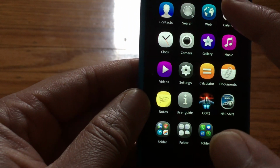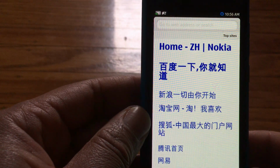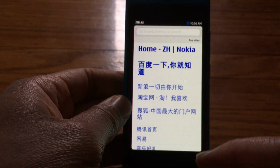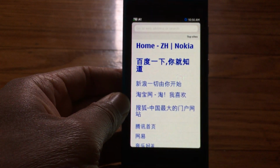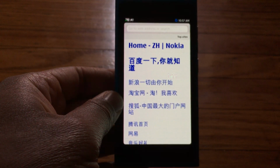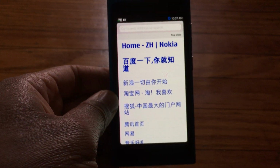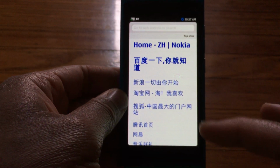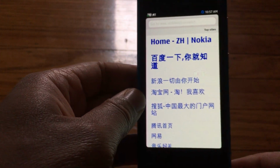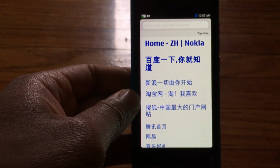Also, let's go back to the website. Now, this is the web browser that they have on the device, and it's kind of interesting. These are top sites links. It doesn't have any type of bookmarks that you can access. It's very strange that it doesn't have a bookmark feature, just a listing of top sites which are pre-installed. Since it's the Chinese version, there are a lot of sites in Chinese, and apparently you're not able to change this. It's really weird. You would think you'd be able to edit these top sites, but you can't. It's a very weird decision for a web browser.